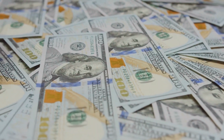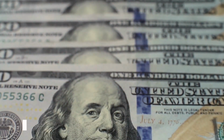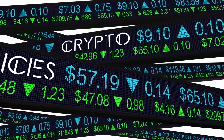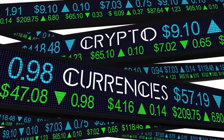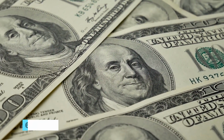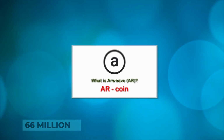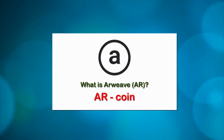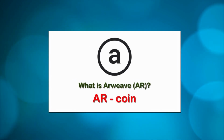And as of the making of this video, the AR token is valued at $40.46. Compared to the other cryptocurrencies, with tokens in the billions, the AR token does have price potential that could go into the thousands because of its relatively low max supply of 66 million. Another important factor in its price is its use case for the AR token, which would cause demand to increase for the token, raising its price.